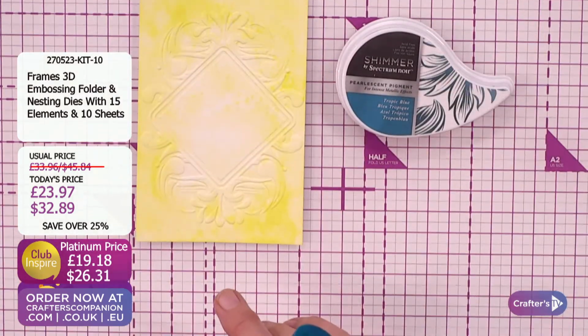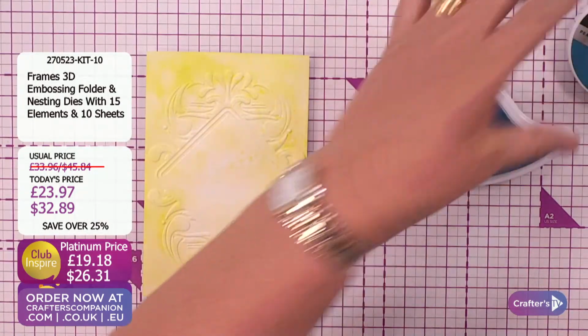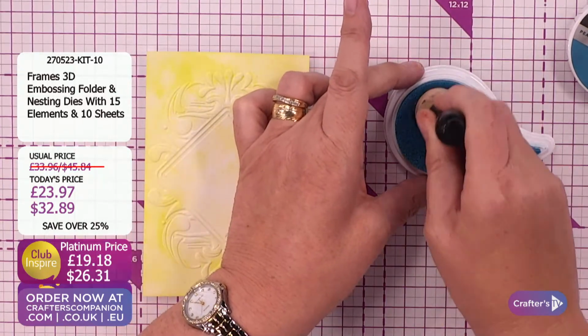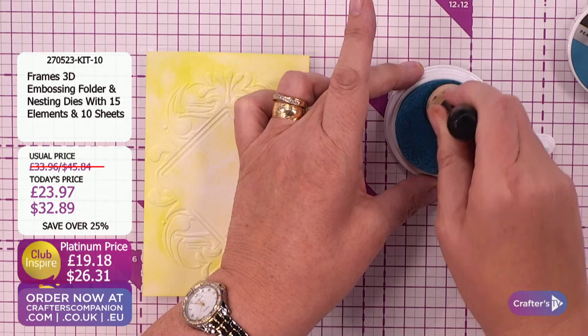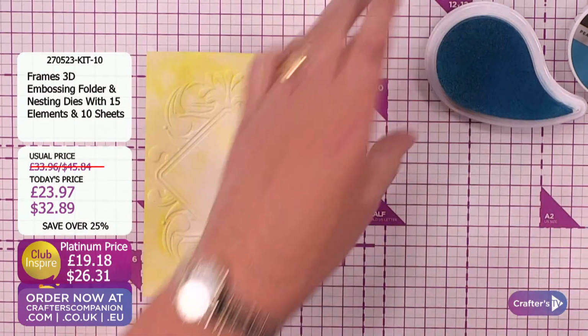So I'm actually going to bring in our shimmer inks this time. And again, I'm going to use them with an applicator. Let them behave just like the ordinary ones do. So these are available on our website as we speak. They weren't for a very long time, but then they came back.